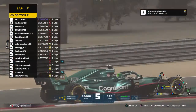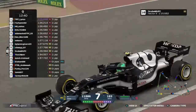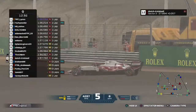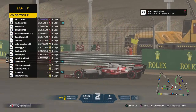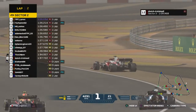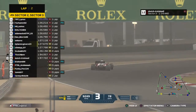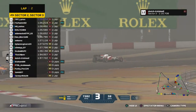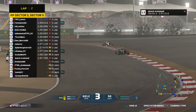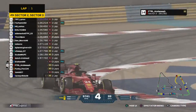Dylan is P8, with Sway 9th, Scuba P10. Those last 3, Dylan, Sway and Scuba, all set their time on the mediums. And then we've got Tico and Dutch currently 11th and 12th, and Dutch is off the track there. So Dutch Tricks has had a moment, facing the wrong way. No, he's facing the right way, but he's off the track. That will be his in lap, potentially. 1:37.7 is not a quick lap there, so I don't know what's happened to Dutch. He's getting out of the way.